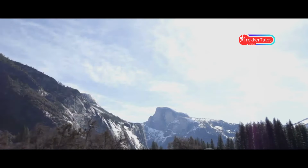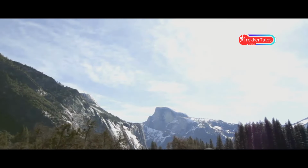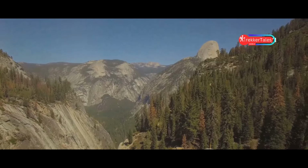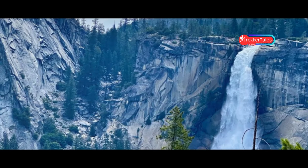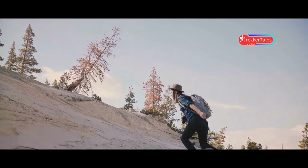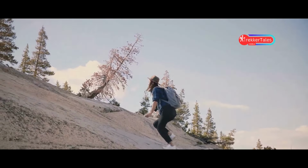From the summit of Half Dome, the panoramic views are simply breathtaking. Gaze down upon the valley floor, spot distant waterfalls cascading down granite cliffs, and feel a sense of accomplishment as you take in the vastness of Yosemite National Park.